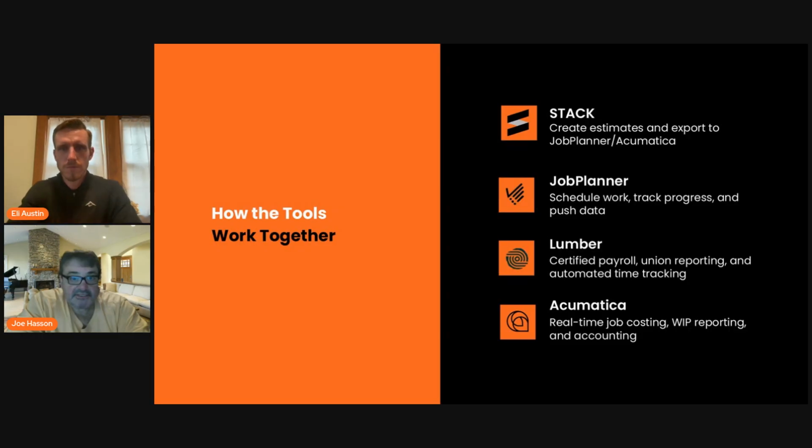How they all work together: we talked about Stack earlier. It creates estimates and starts the process of getting the job. Once the job is in, JobPlanner kicks in, and they'll get into more particulars with the scheduling of work orders, tracking product, field reports, etc. Lumber payroll is geared for construction. It's certified payroll, union reporting, time tracking, all that via apps, but it's geared for construction-specific payroll. Acumatica Construction Edition is the one that keeps track of balls and strikes, whether I'm making money, losing money, WIP reporting. All the accounting functions are in Acumatica Construction Edition, and these other systems communicate bidirectionally between Acumatica Construction Edition and the other products.